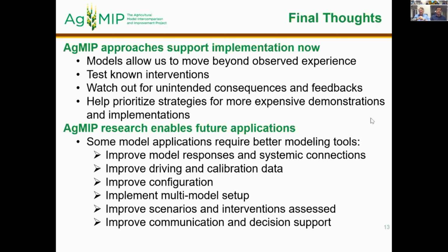So we know that the models are useful, but also could be better. And in that sense, we're constantly looking to improve the model responses and the connections from, let's say, a crop model to livestock or water resources or some economic system. We also want to improve the driving and calibration data. You can get a better model result simply by having better weather data or having a better configuration of your field or more field trials to make your calibration better.